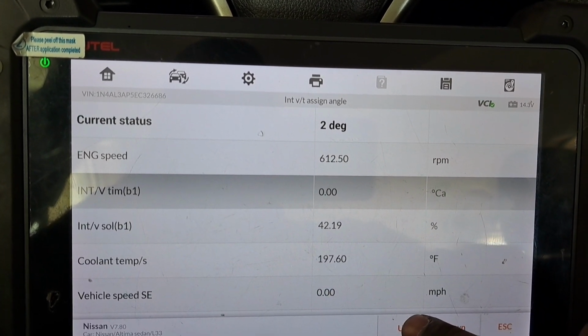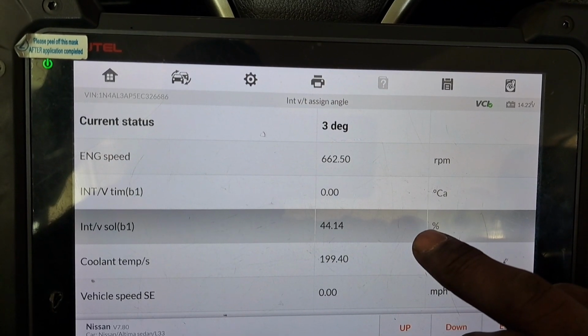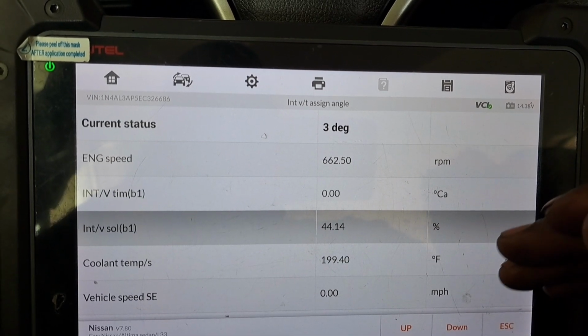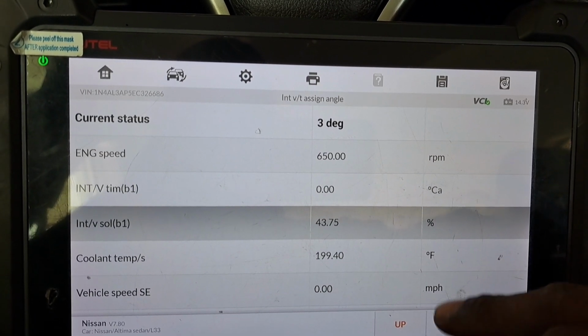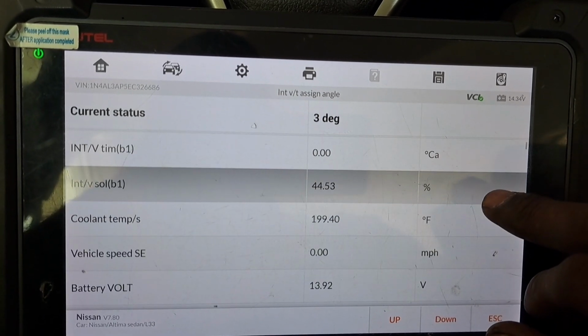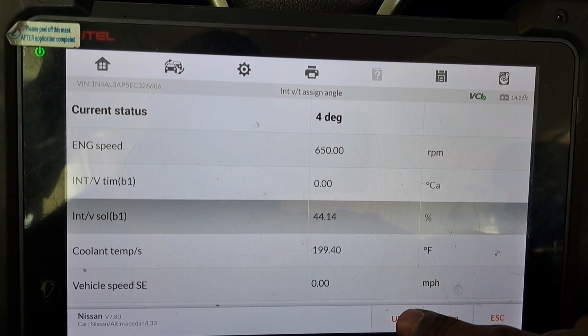Let's go over at 2. It's not reflective. So this is the PCM commanding it. There's no way of knowing that there's a duty cycle being administered to the solenoid unless it happened to pull amp draw, but I don't think this has that capability. It's trying and it's not doing anything.